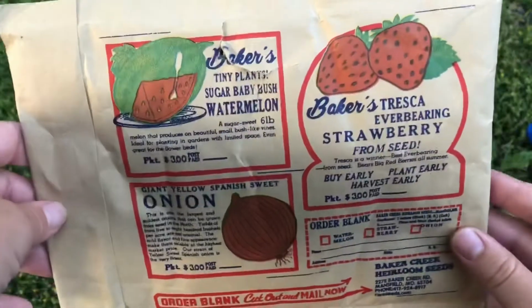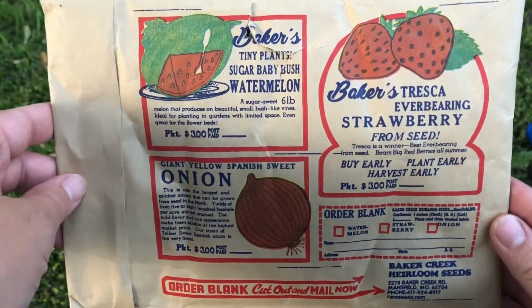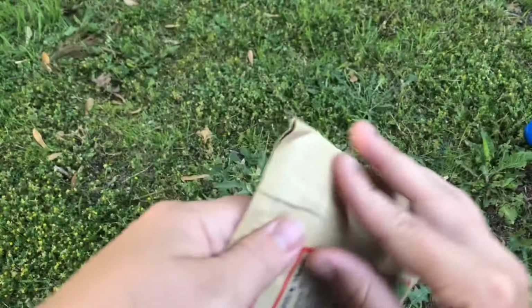So here's a better look of the back of the package. Very cute. I like how it's kind of old-fashioned looking.